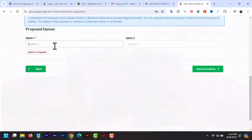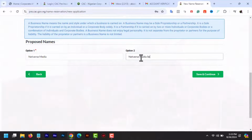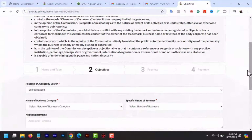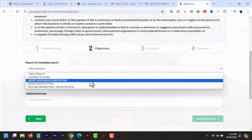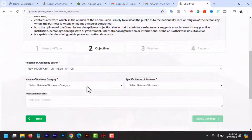Then here I will enter the first proposed name. I'm going to enter Netverse Media. And then second, Netverse Media Services. So once done, click Save and Continue. Then we go to the next step. This is the business objectives. Now you need to select reason for name availability search. I will select new incorporation/registration.